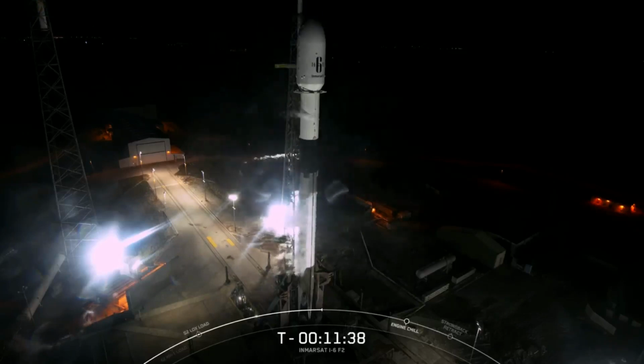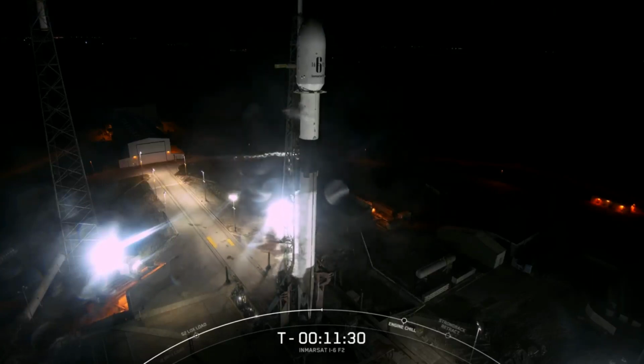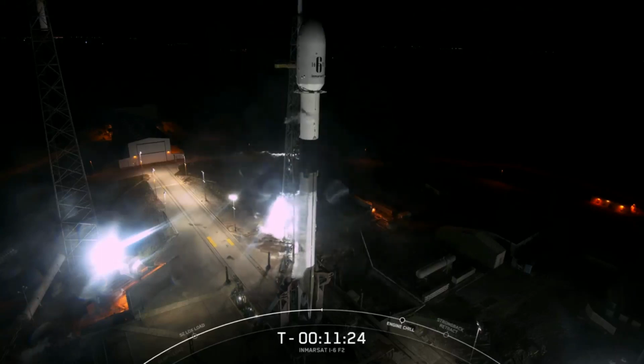Above the first stage is the second stage, which houses the single Merlin vacuum engine, or the MVac engine, which ignites after the first stage separates. The second stage is what will carry the I-6F2 payload to orbit.